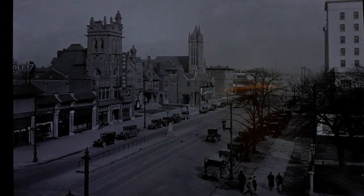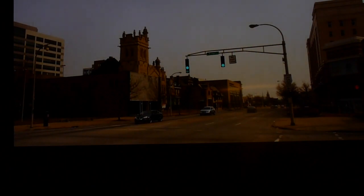In 80 years, they'll tear those buildings down. Another view of Broadway. That's what it looks like today. Yeah, so the church, as noted, is still there, and they wanted to tear that down as well. We horrible preservationists prevented them from doing that.